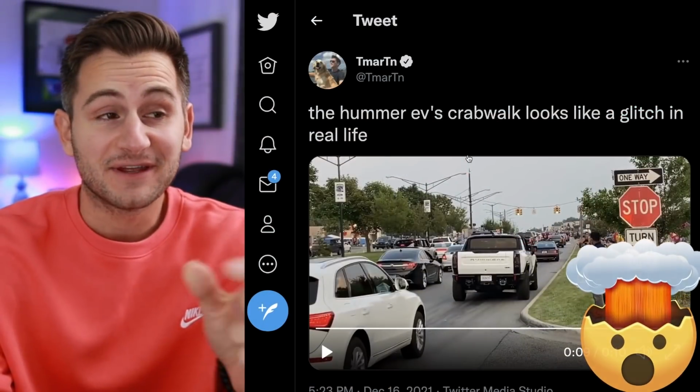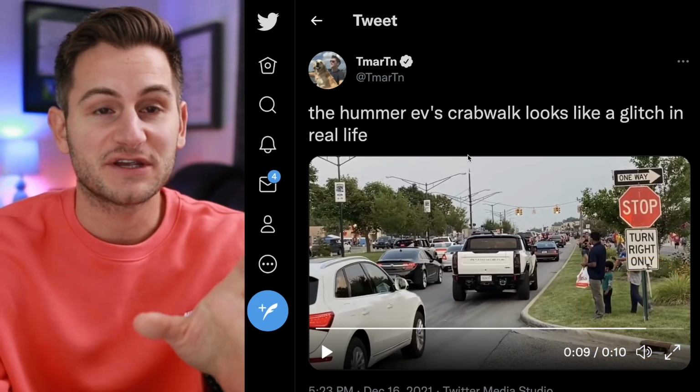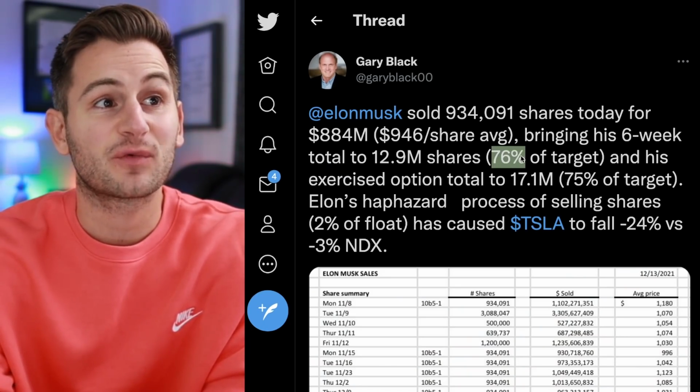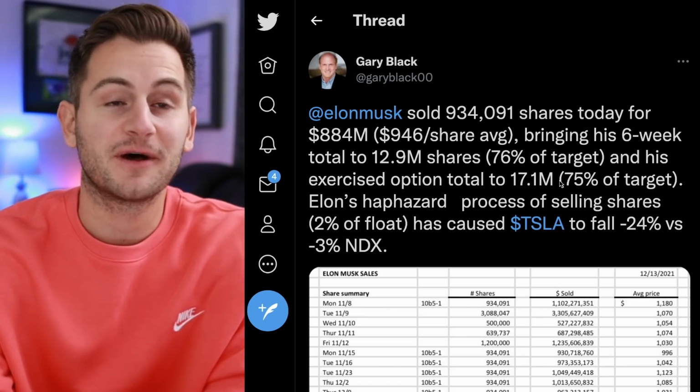So I have to admit, that's very cool, and I'm starting to see how it could be very useful in parking situations, among others. Yesterday, Elon did exercise and sell some more shares, so as you can see, he's now roughly 3/4 of the way through, so hopefully all of this is wrapped up in the next few weeks.